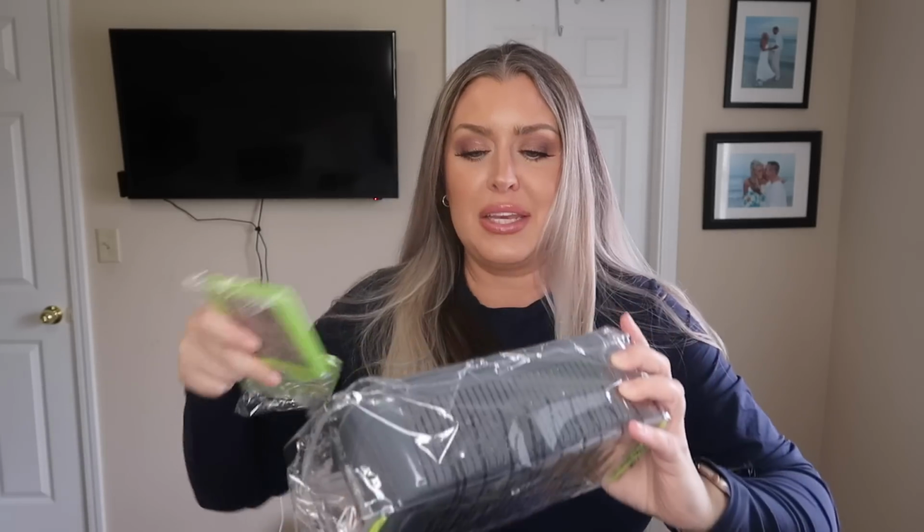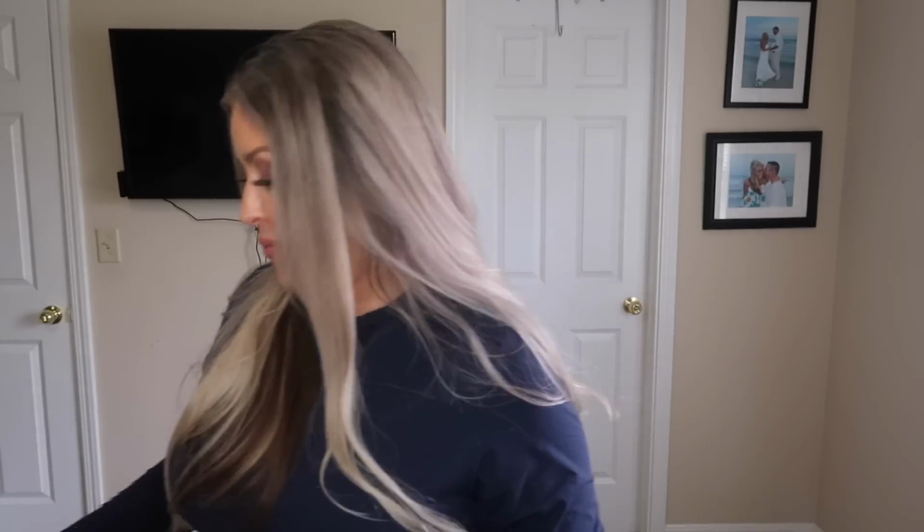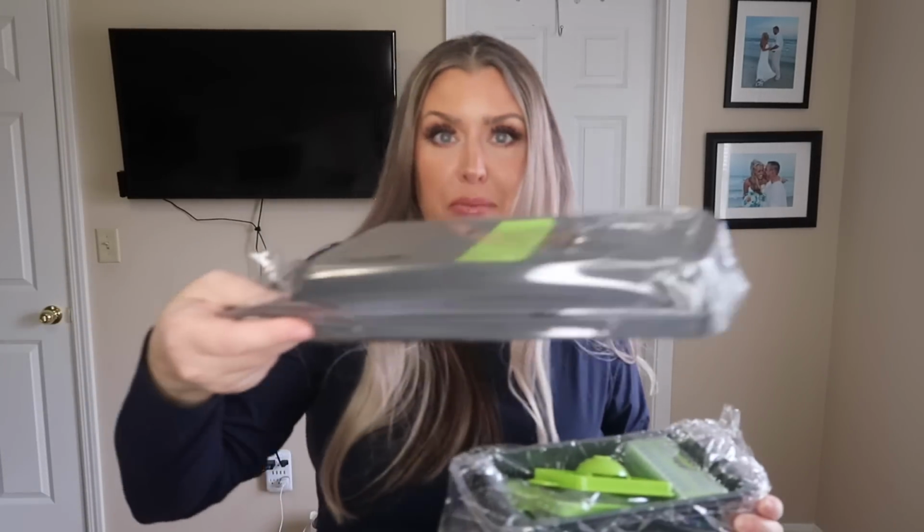So I had to. Wow, this is much bigger than I expected. This is nice. Do you guys see the size of that? Then you have the different attachments. My husband had tried to get one that was kind of like a dupe to the fancy one, and it was much smaller. This has a little basket to catch everything. Look at this, it even has a little fork to hold your onion down. I am thoroughly impressed. Wow. And then here's the chopping thing.